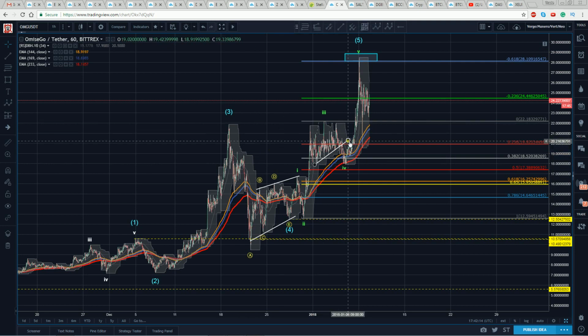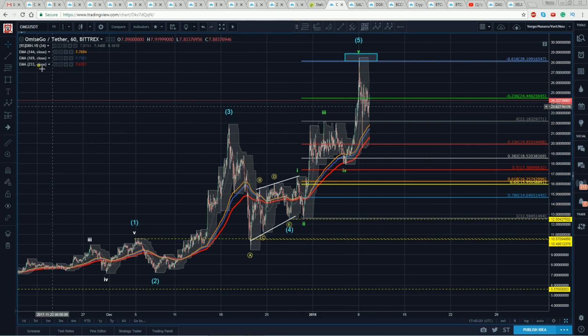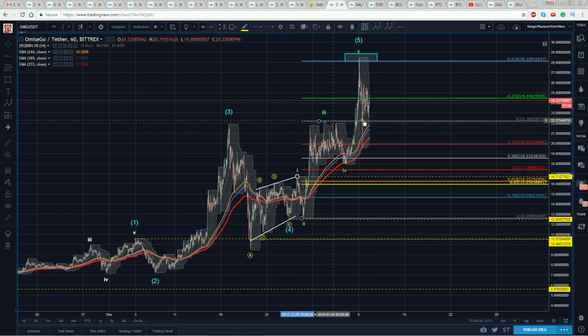So where's the highest probability zone for a fourth? Between the 38 and the 50, and there's our Vegas wave offering some support. Here's the one wave high. We don't overlap that, so we're finishing in an impulsive structure. So we can do a couple of things. Additionally, we're trying to validate this pivot.